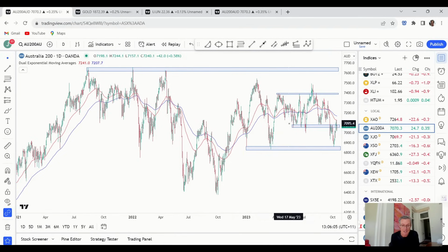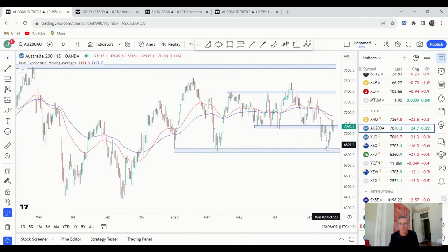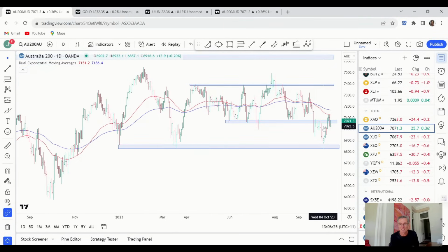And while the rally that we've had off the lows is as encouraging as I think it is, we've got to be mindful that we still have a market which is trading beneath declining moving averages, so the 50 and the 100-day moving averages. And so for me, it's hard to buy a market which is below moving averages. Yes, the rebound looks encouraging, but this remains a sticking point.